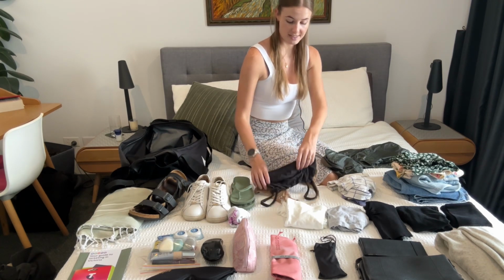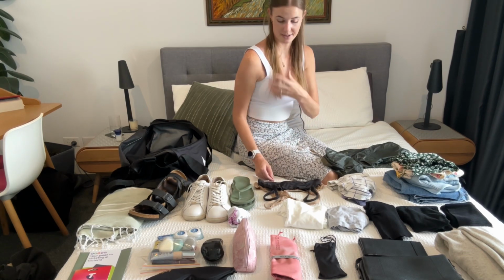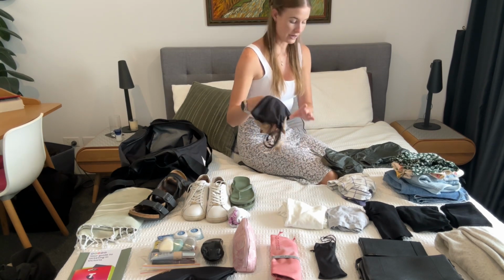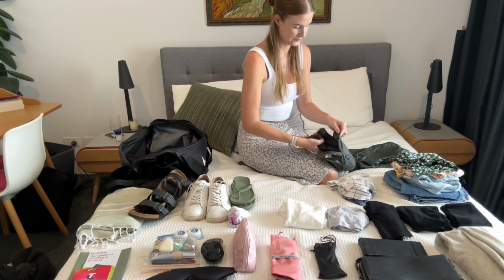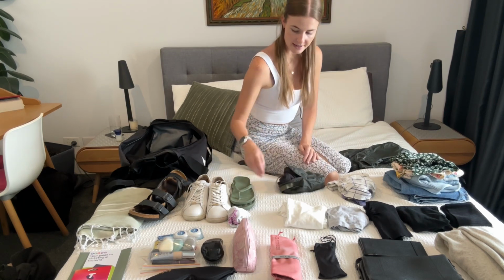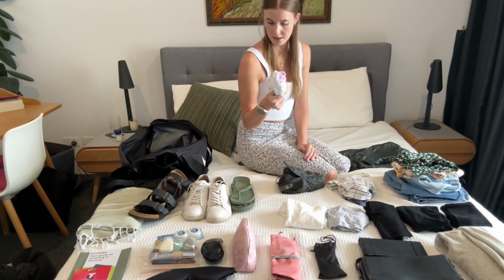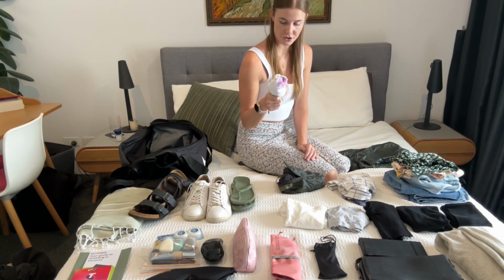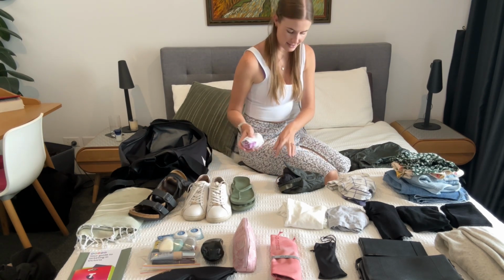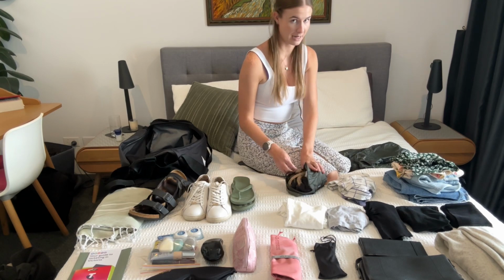So these are both Skims bras. One with just simple basic straps, and then one with a racer back in a nude colour. And then I'm going to be bringing 2 pairs of white socks, but my other ones are in the wash. So it will be 2. And that's for my sneakers that I'll be bringing with me. I will be wearing 1 pair on the plane.